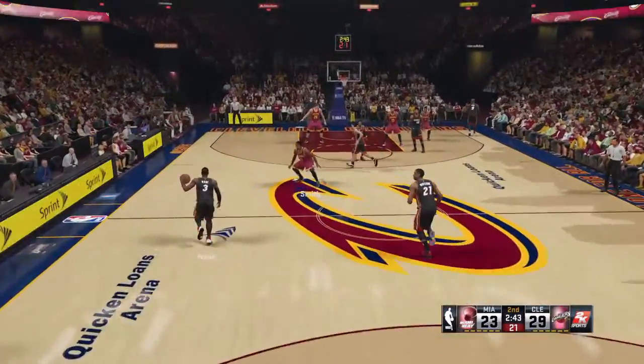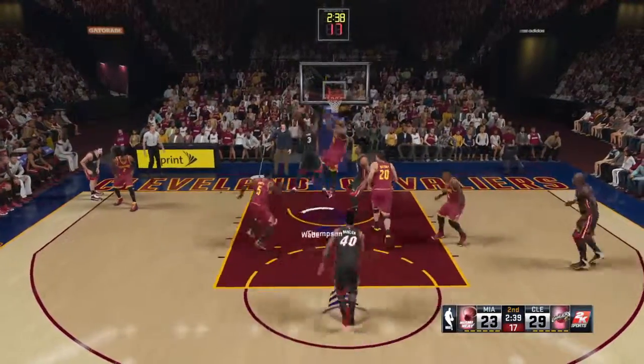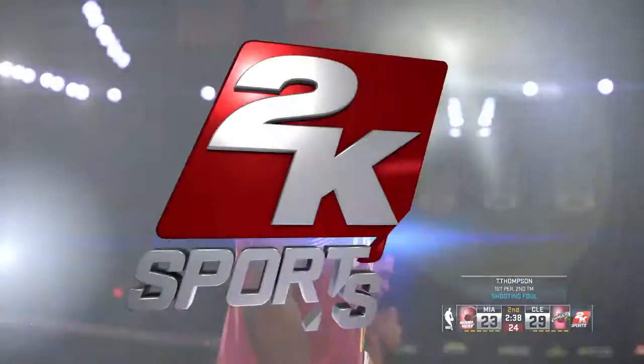And here are the Heat now. They trail by 6. And at home for the next game, it'll be Detroit pulling into town. That game marks the first half of a quick 2-game homestand.